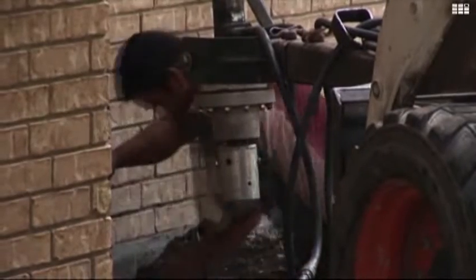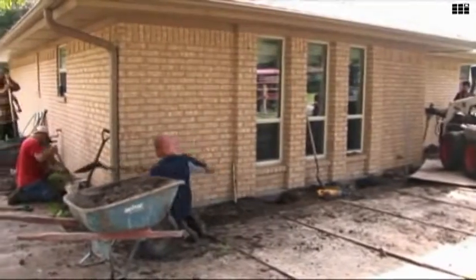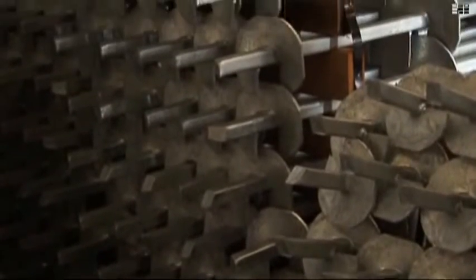But then next year it'll go down, it'll move again. And it may move just a little further because it's already had a failure part to it. And so it'll go down, then it comes back up, and it goes down, and then finally gets to the point where people are patching cracks, and so they call someone to come in and put piers around it, which basically makes a commercial foundation out of it.